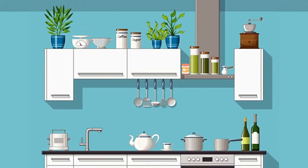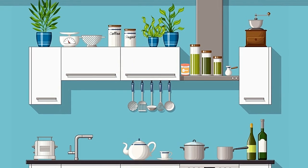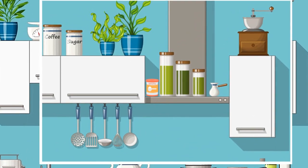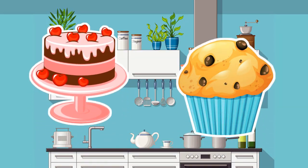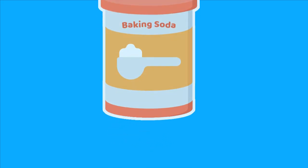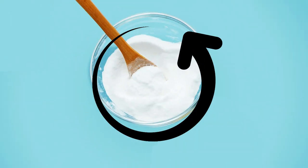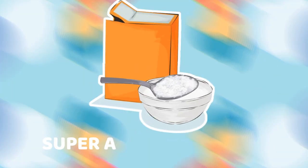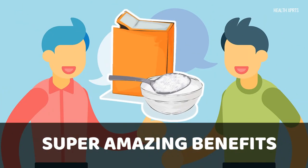Do you agree that we all have a box, which is rarely used and is tucked somewhere in a corner of the kitchen shelf? This highly neglected kitchen ingredient is more than just adding fluff to your cakes and muffins. Yeah, you are absolutely right. That's baking soda. There are lots of benefits of such a humble kitchen ingredient that you may be unaware of. Today, I'm going to explain the super amazing benefits of baking soda.